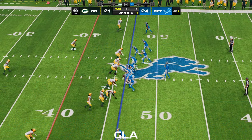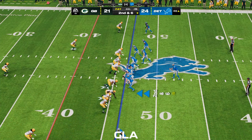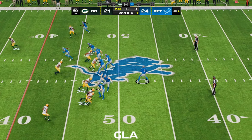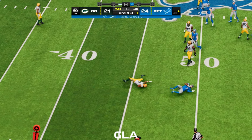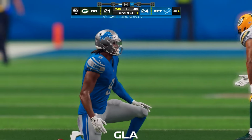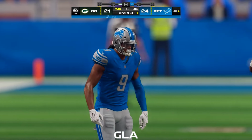From the 46-yard line, a second down and six. Goff now looks to throw. Got his man, it's Williams. So the completion good for just three. And just like that, it's third down.